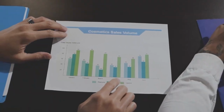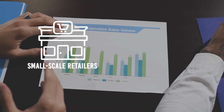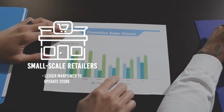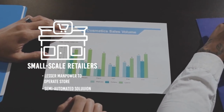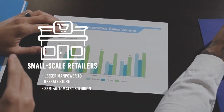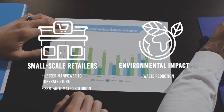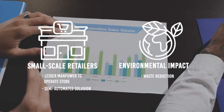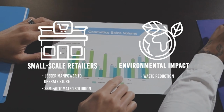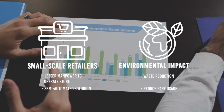As we mentioned previously, GOINC is a solution that mainly focuses on grocery stores and small-scale retail which might lack the manpower to operate the store. It also provides a semi-automation solution to reduce the workload on workers. Second, GOINC makes an environmental impact since it plays a role in waste reduction by improving stock shelf life. On the other side, GOINC can reduce the paper usage in the store by using an electronic shelf label.